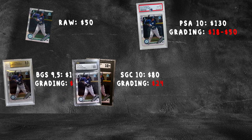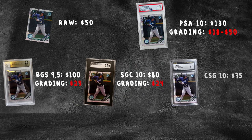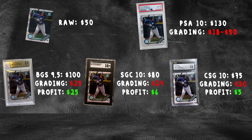Finally, CSG sells for about $75, so only a $25 improvement over a raw card. However, again, for just 10 days, it costs $20 to get a single card graded. So to wrap it up, CSG will get you about a $5 profit. SGC will get you up to about $10. Beckett could get you $25, but the best bang for your buck is PSA.